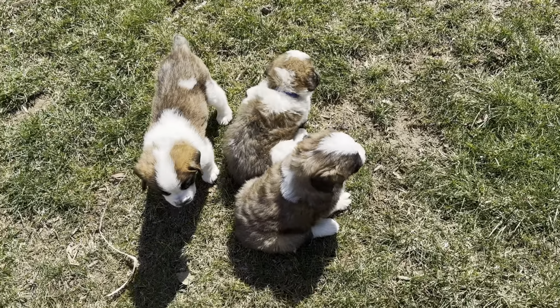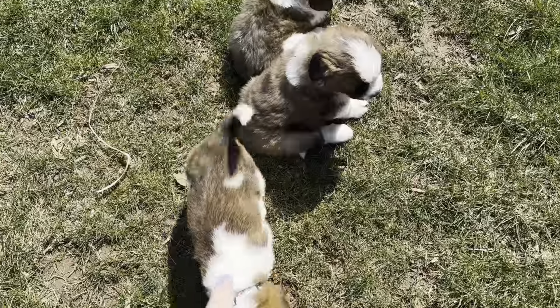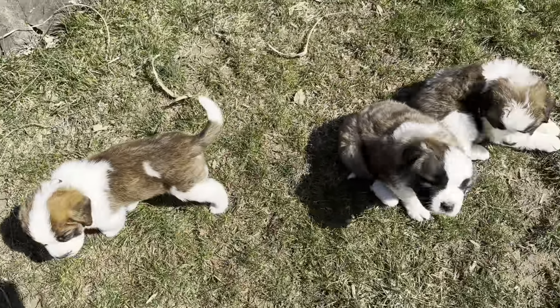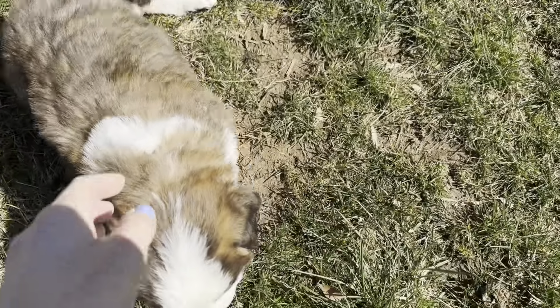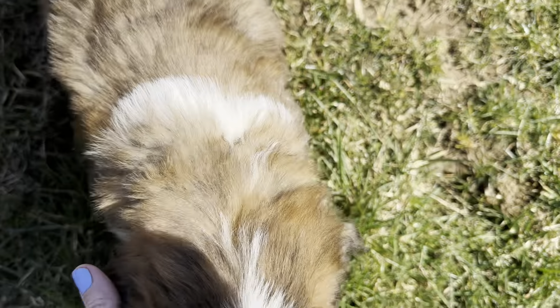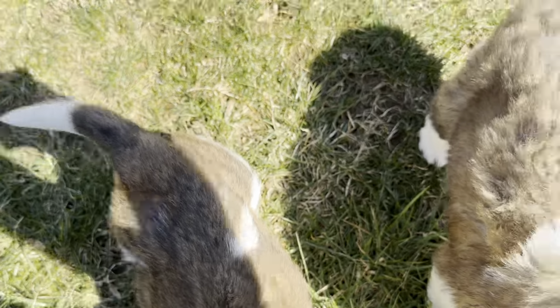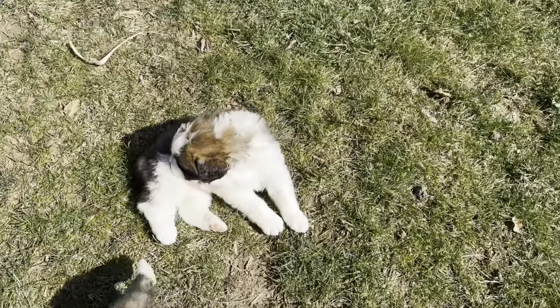Okay, here's a little video of the three puppies that are still available. So we have Sadie here, Lavender. And we have this is Sloan. So Sloan is long hair, Lavender is short hair, and then we have Tom.